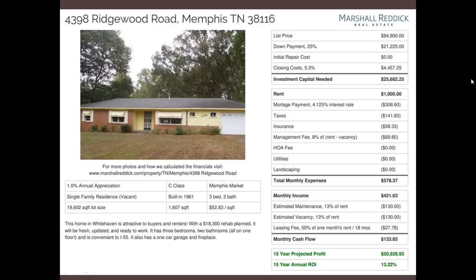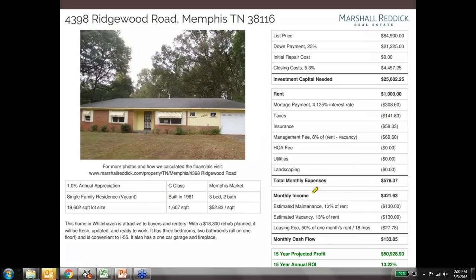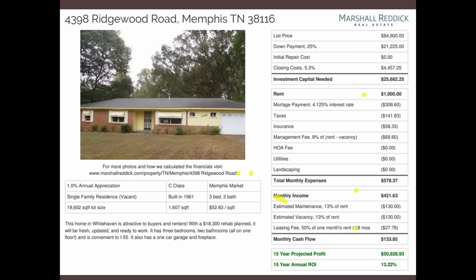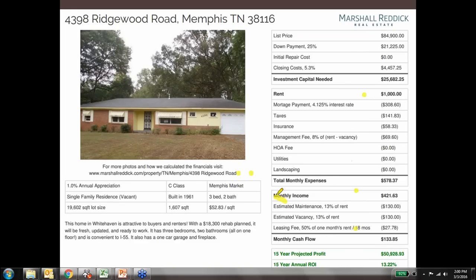So I want to point out a few different things here. We're looking at these expenses, and right under it we see this monthly income. Okay, so excuse all the yellow dots on the screen, but we're looking at this monthly income right here of $421 a month. So that is what some people might consider their cash flow. That's what they're making on a regular monthly basis. Now, over a 10 or 15-year period, you're going to have some maintenance and vacancy. And this is what we predict it will look like over a long period of time. So there's never going to be a month where you actually make $133. That's the long-term average. These are not coming out of your pocket. They're going directly into your pocket every single month until you have a vacancy or until you have maintenance.